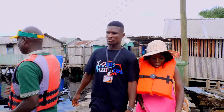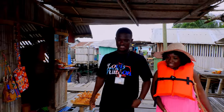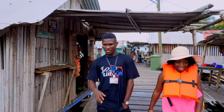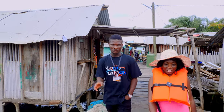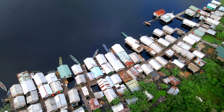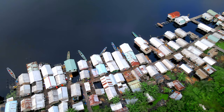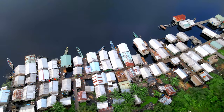So, how old is this wood? Does it get renovated? Yes, every 6 years. You change the spoiled ones, the rotten ones, and replace them with others. Every single wood you see over here, a lot of them last 6 years.